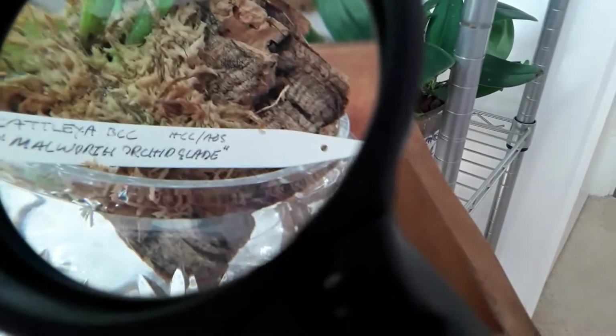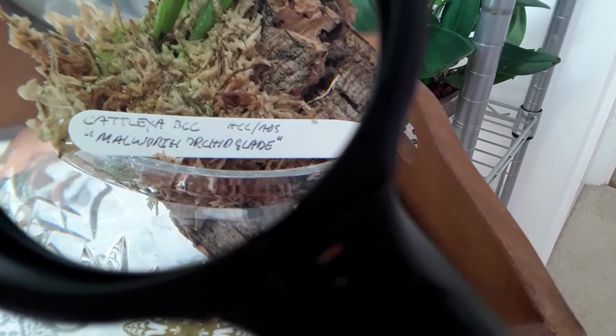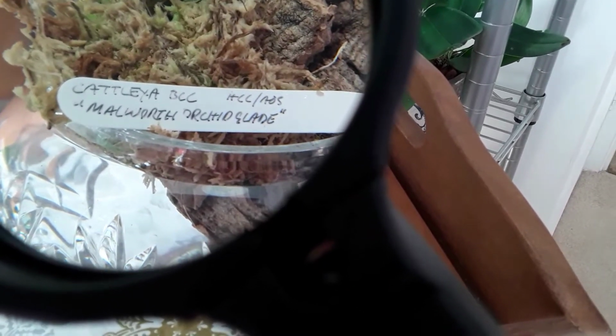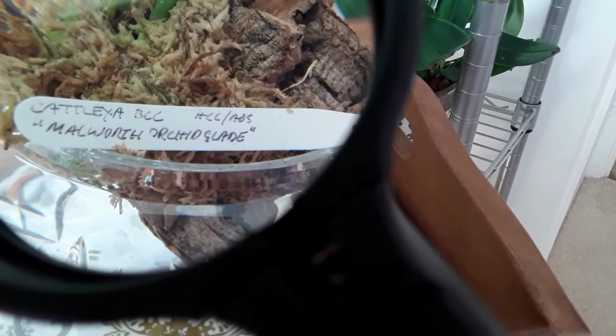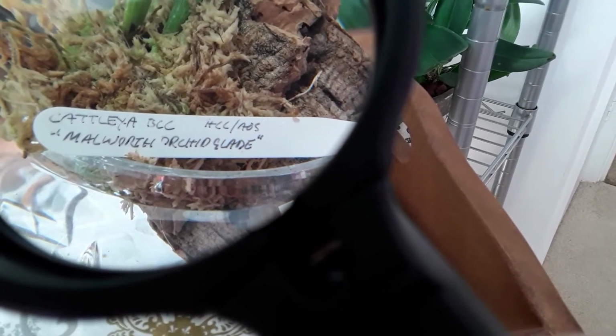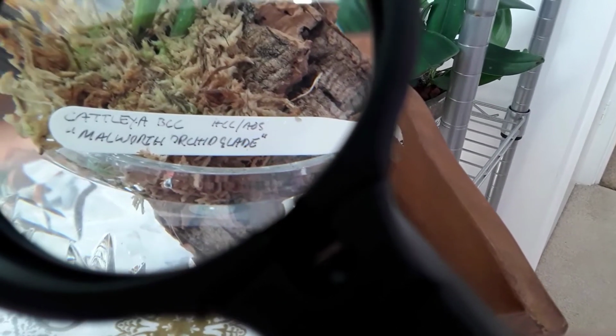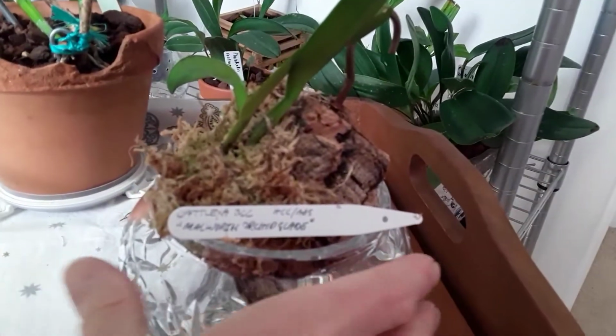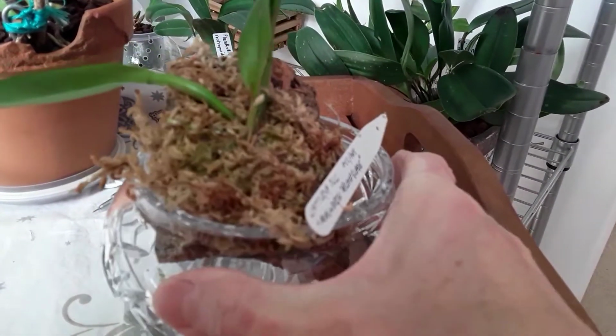There's a little one here I've got mounted. This is the Cattleya BLC Malworth Orchid Glade, and she's an HLL/AOS. She's only a little tiny thing. I have had her in a pot, but then I decided to mount her, and let's just take you around. Because she's so tiny, I'm using the magnifying glass.